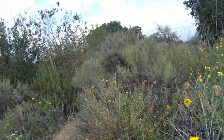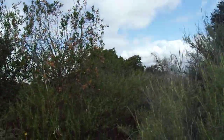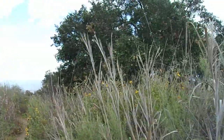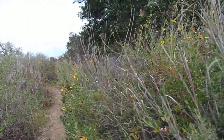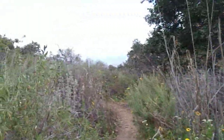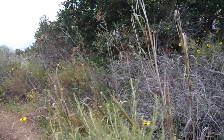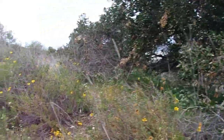God, look at these bush sunflowers. Incredible up here. A little coast live oak up here. This is just a place to definitely savor the atmosphere. Not to mention, it also smells really good up here.